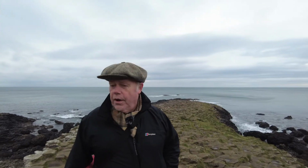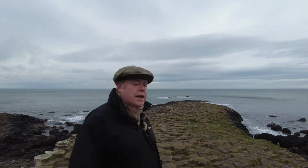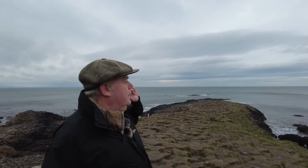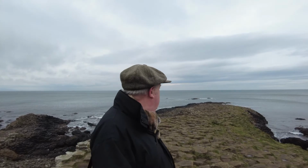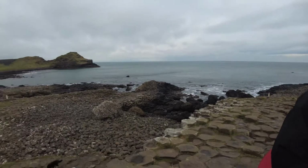All right. We're just about to start walking and we're going to have a good look around. This is the pathway. Finn McCool, the legendary giant, he heard that there was a Scottish giant. You can just about see the coast of Scotland there. So Finn McCool decided to build a pathway because he was wanting to go to Scotland and show the Scottish giant who was boss. This is all that remains of the path that Finn McCool built many thousands of years ago.